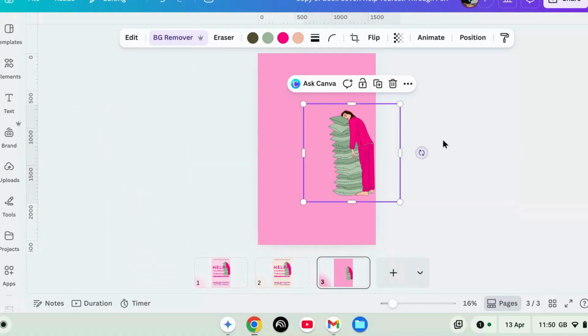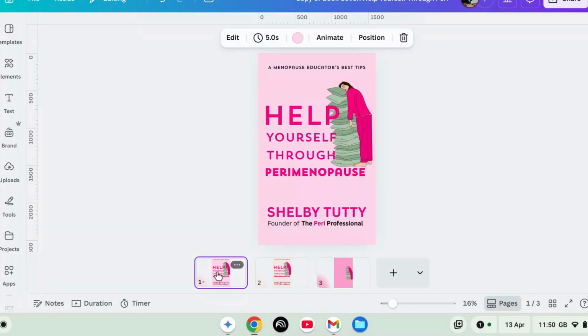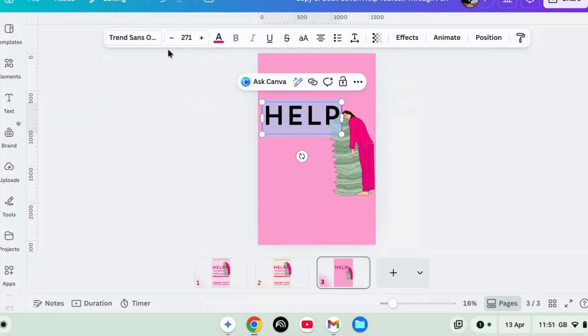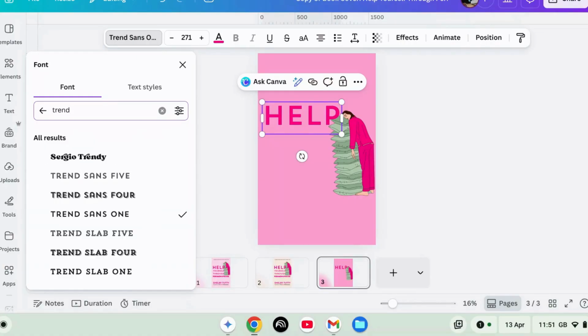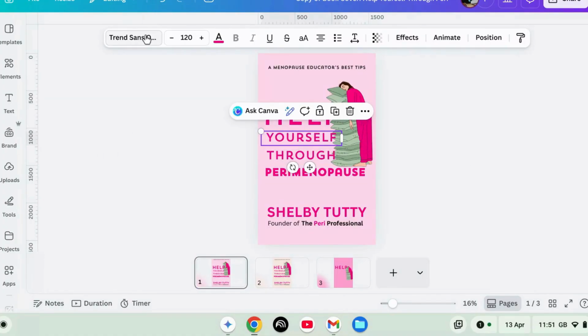Okay. And then for the text, we wanted chunky writing so that it would be easy to read at thumbnail size, because help yourself through perimenopause, that's quite a lot of words. So I chose a font called Trend Sans. Right. Now, the thing about Trend Sans is there's a lot of different versions. See, so you've got Trend Sans 5, 4, 1, all of these different things. And so that is Trend Sans 1.